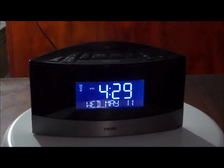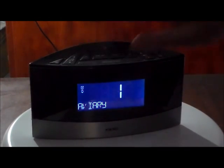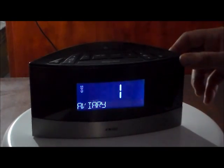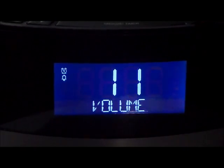Okay, so the first sound we have is the aviary, and the aviary, you can see it says aviary, which is birds. You can wake or sleep to it. It also says number one. You can turn the volume up or down on each sound.